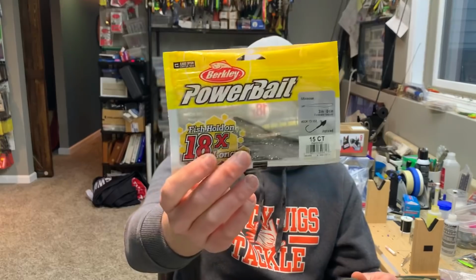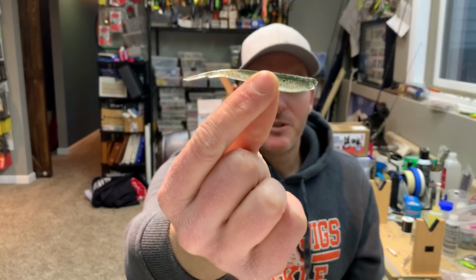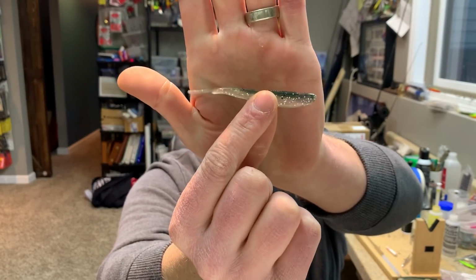The first one was really a hot bait for a while. Of all of these, it was probably the one that had the most notoriety, but it was only for about a year or so, and then Berkeley came out with the Max Scent Flatworm and it took it away. But it's the PowerBait, the Berkeley PowerBait Minnow. It's just this little twitch tail minnow. They come in several different sizes. This is the 3-inch one.